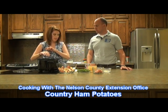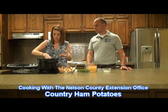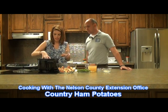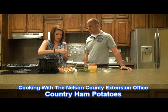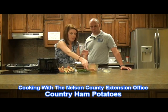So you just put a layer of potatoes in, and then you just layer it with all of these things. Put some country ham in there, and you can make the chunks of country ham as big or as small as you want. It's a flavor thing, but then you're going to eat it. So if you like big chunks, put that in there. So we're just going to layer that.